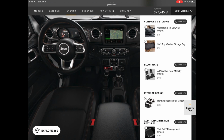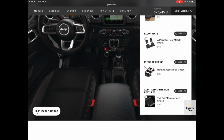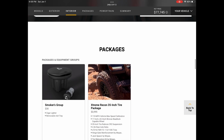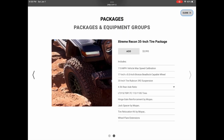So a few other things to consider here would be the floor mats, which are a good option, obviously. The hardtop headliner, I don't know if I would choose that. I can't tell a big difference having it versus not having it. But the package to talk about is really the Extreme Recon package. And I think this is a great option with a few caveats.